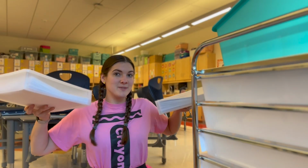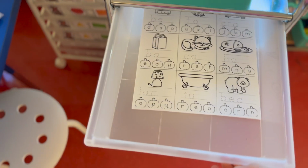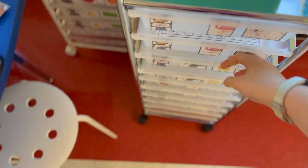Now that the drawers are empty, it's time to fill the drawers and add the new buttons that go with that center. Okay, hold on. All right, I had to talk to Bobby, but I just put all of my things in the drawers, and now I'm going to add the buttons.